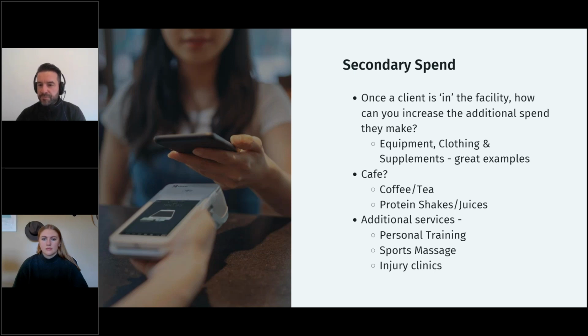Supplements are great. You know, I think we often get to the end of our whey protein, for example, and have to go to the shop to find it. Being able to sell those supplements directly in the gym, again, great examples of additional things that you can sell.